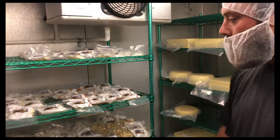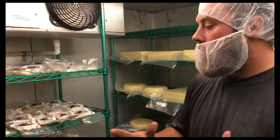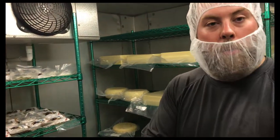Or, we actually got a machine that will let us slowly boil them down and make them into almost a liquid, kind of like a queso. Or a spreadable dip.